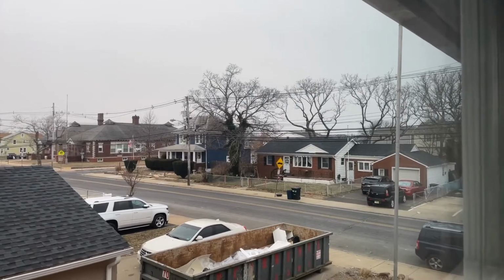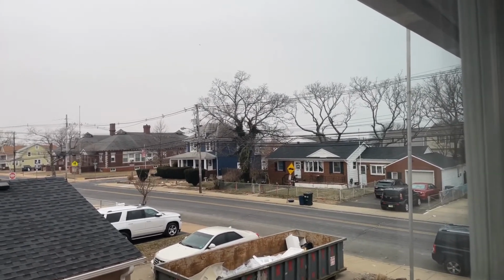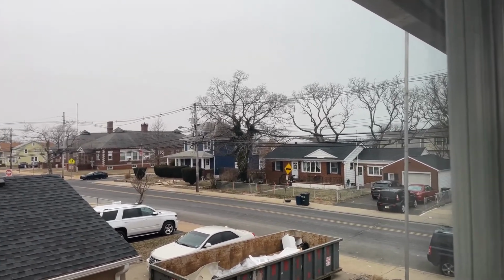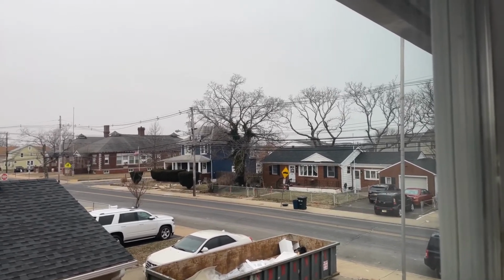That brick house right there, the mayor used to live in. He's passed away since, I think like 10 years. But he was the wedding aficionado at my first wedding, which was also here in Union Beach.